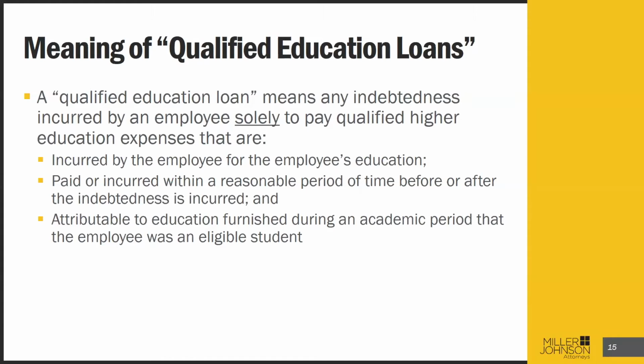So what is the meaning of qualified education loan? A qualified education loan means any debt incurred by an employee solely to pay qualified higher education expenses that are incurred for the employee's education, paid within a reasonable period of time before or after the debt is incurred. So there is guidance out there that says this requirement is met if the debt is incurred either 90 days before a semester starts or 90 days after a semester starts. And that is just guidance. There may be other arguments out there for when the debt was incurred.